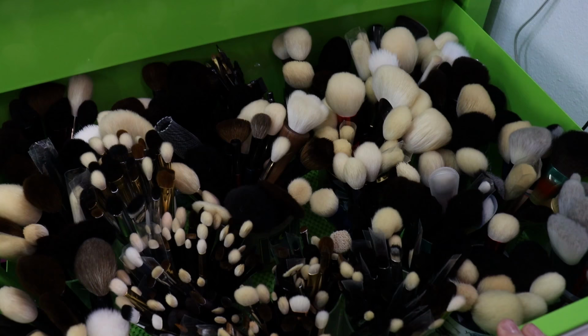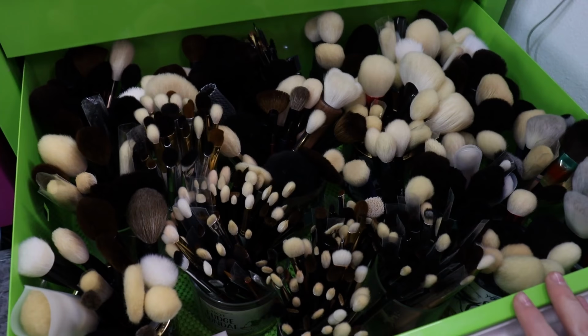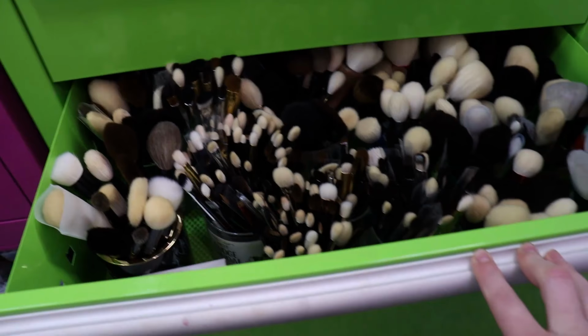What else do I got in here? There's some Ray Morris. There's a few MAC brushes that are duo, like synthetic and natural in here as well. But I love this drawer. Yep, so that is what's in that one.